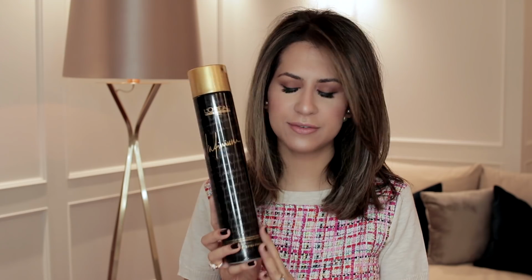And finally, for hair, I wanted to talk about the L'Oreal Infinium hairspray. My hairstylist in London, Tamim, who cut my hair there, introduced me to this one, and honestly, it is the best hairspray I have tried.